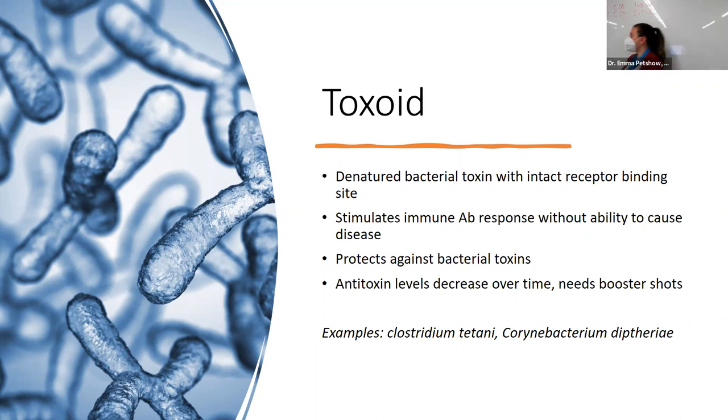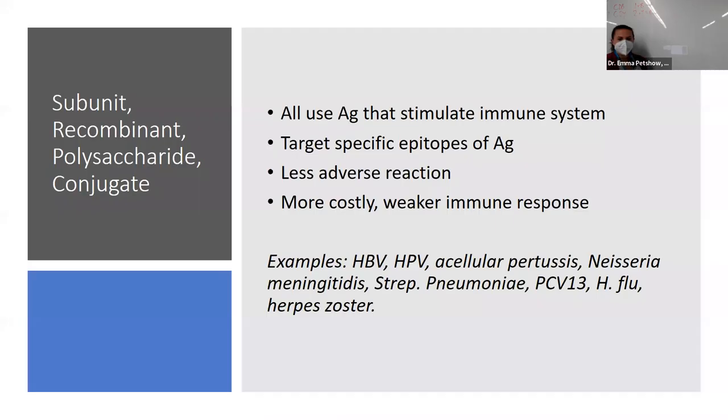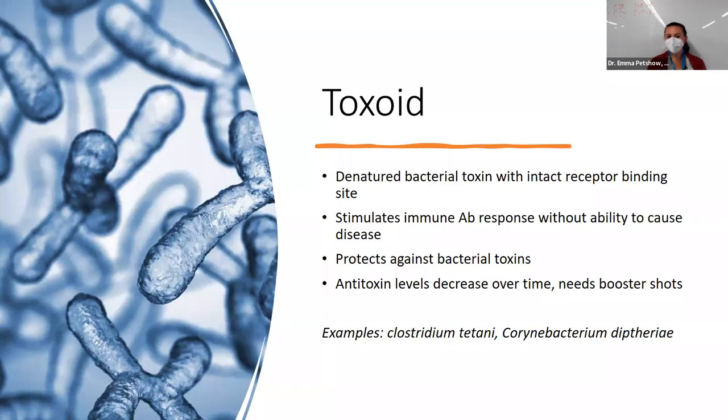It's helpful against bacterial toxins themselves, but antitoxin levels decrease over time, which is why you need a booster every 10 years for a tetanus vaccine. It's going to decrease slower than a subunit recombinant polysaccharide conjugate vaccine will. So that's why it's every 10 years for a tetanus shot, but it still is going to decrease over time.